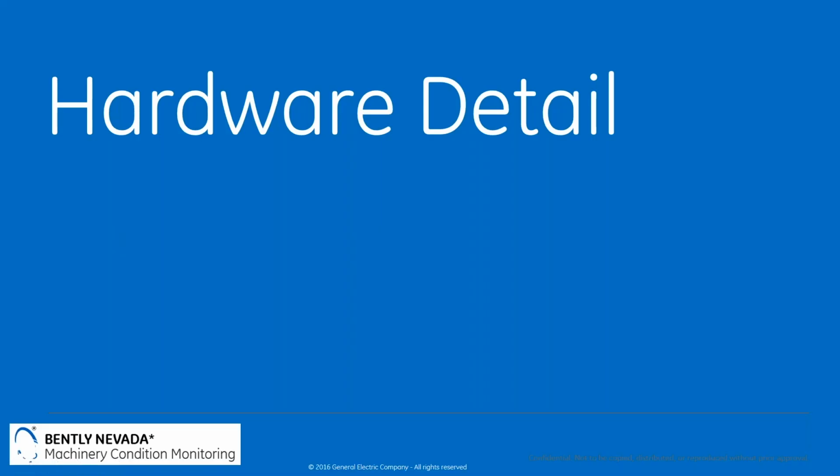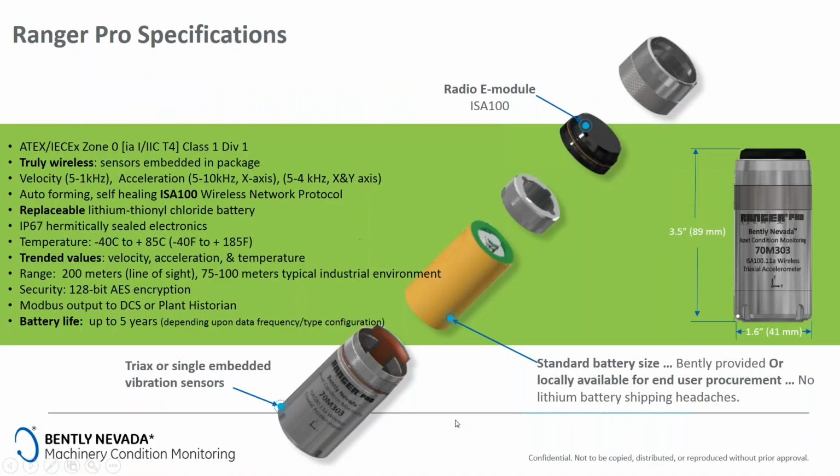So, the details of the wireless sensors for the Ranger Pro. On the right here, you have the Ranger Pro sensor, fully assembled. You can see the height of it is about 3.5 inches, and the diameter, or width, is basically 1.6 inches. So this is the fully assembled wireless sensor. Notice there's no wire. It's battery operated.